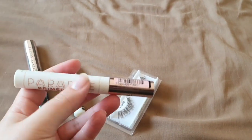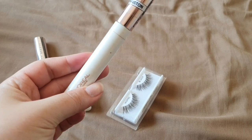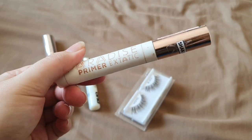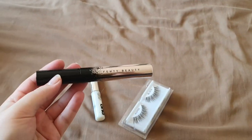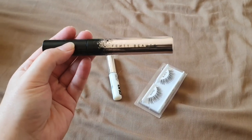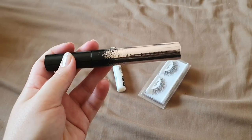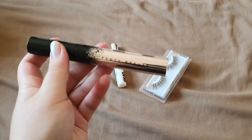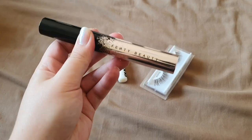Next, I have a lash primer. This is by Loreal. It is the Paradise Primer. This just helps to create thick, full lashes, basically without even trying. It's a white formula. And then, of course, my absolute love of my life, other than Trav, is this Fenty Black Mascara. It is, oh, so good. My favorite used to be the Too Faced Better Than Sex, but this Fenty Mascara trumps that 100%. So, my Fenty Mascara, of course.